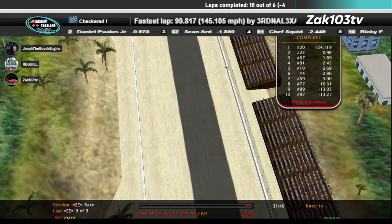The 22 of Daniel Pauls Jr. finished second. Third place would be Sean Ard in the 67. Fourth, Chef Squid in the 91. Fifth, Ricky Freeman Jr. Sixth place, Anthony McClure in the 4. Seventh place, Bernie Schreffer in the 59. Eighth place, Joy Paints. Again, big point stuff still going on. We'll discuss it next race after this controversial race. And then in ninth place is Eli Wolf. And then 10th place is Zine. Reggie got top 11, so still not bad.